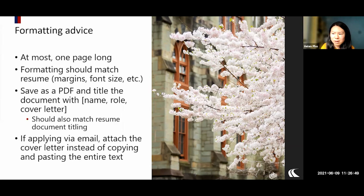I would say that's often better than just copying and pasting the entire cover letter into a text. But in a situation like that, you can just use the email to quickly introduce yourself, what you're applying for, what you've attached, and maybe a sentence or two on why you're excited about the job and how you would contribute to it. So not copying and pasting the cover letter, but just a short paragraph indicating that you are applying for a role.